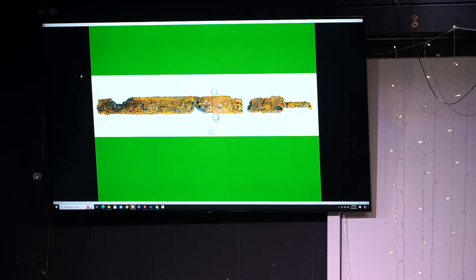Okay, continue, please. This is a Roman sword, the only Roman sword that we found in Jerusalem, connected to the war between the Romans and the Jews, found in the drainage channel. Just an amazing one.